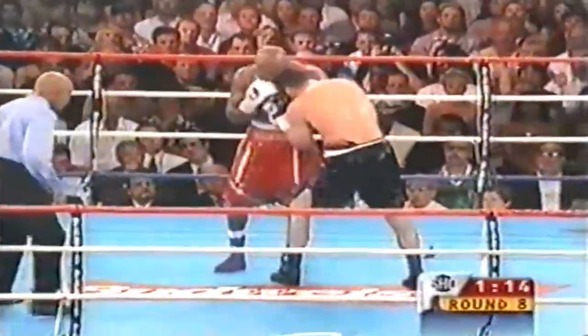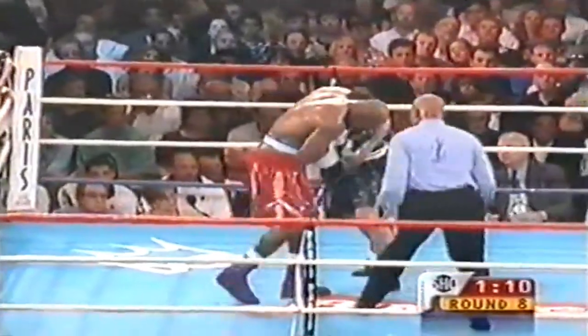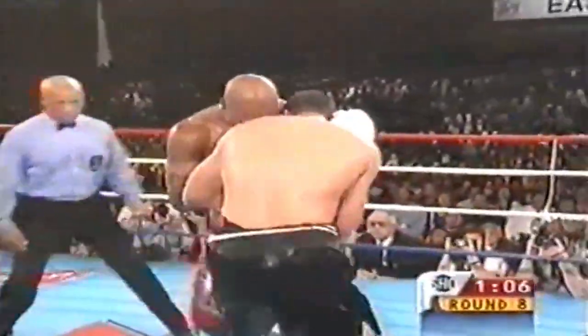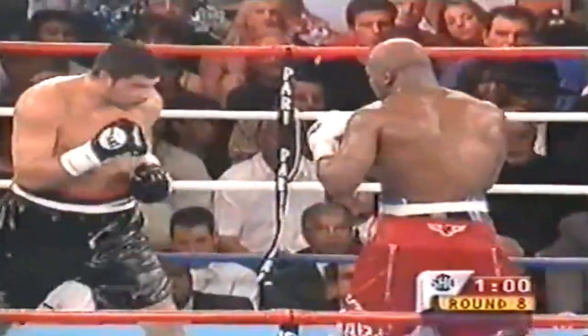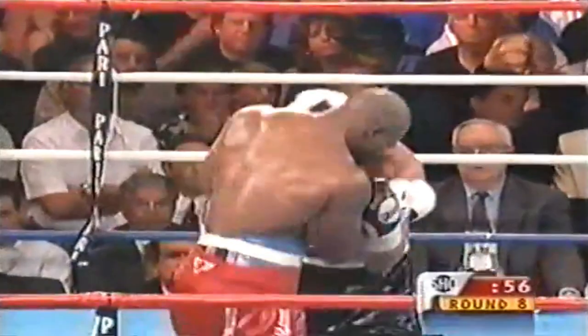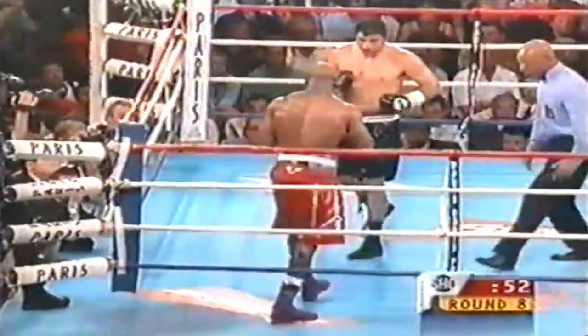Holyfield dictating the tempo here in round eight. You're holding, John. Let him go. Ruiz holding on the inside. Holyfield squirms away. Oh, he's looking at this nice left hook by John Ruiz. You can see Holyfield looking to set him, but his reflexes aren't reacting quick enough, and he's just a step behind where he needs to be.